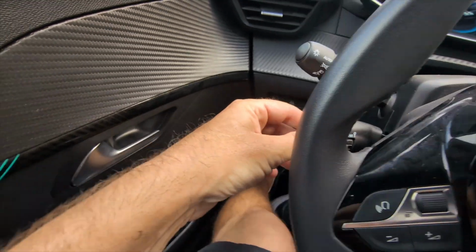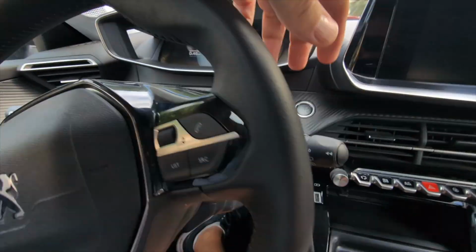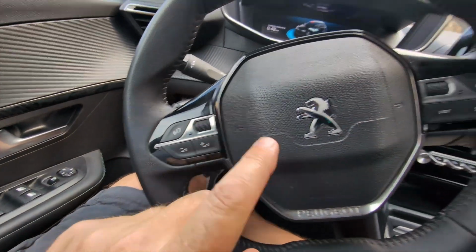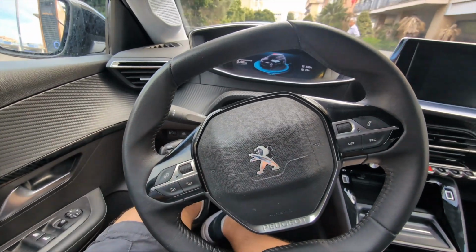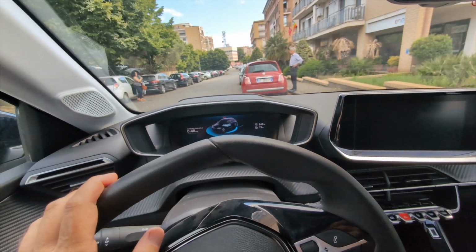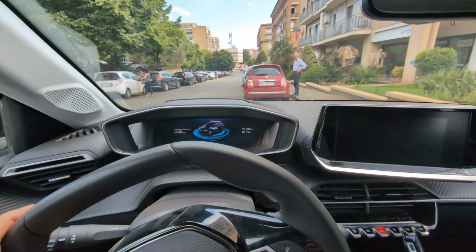You've got this here for cruise control. It's just cruise control, not adaptive cruise control. You've got your normal switches that you'd expect on a French car. You've got your volume control here. You've got other stuff here. Yeah, it's okay. I mean, the software does feel like the car is like 2 years old, I'd say, probably. On newer cars, the software is much better nowadays.